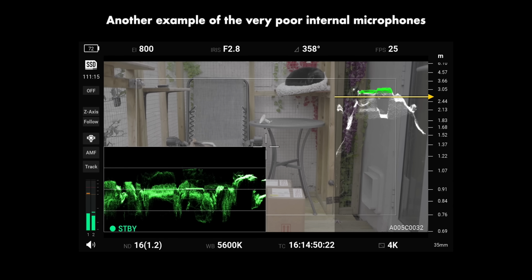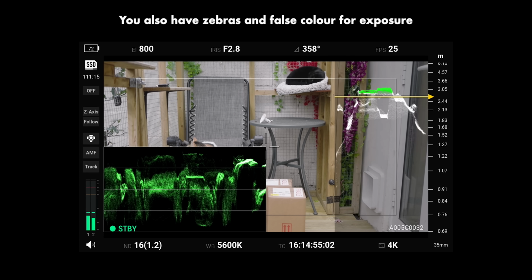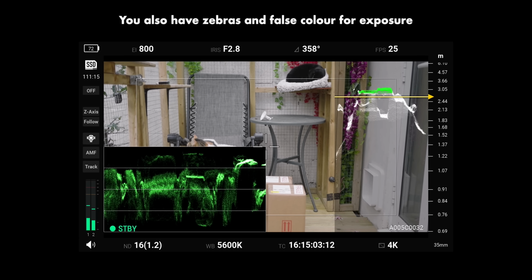So what's slightly frustrating is the waveform has no opacity, can't make it any smaller than this, and it monitors what's on the screen, so that's the log, that's the LUT, whereas I'd want it to just show me what the log is, because that's what's being recorded. Bit weird really.